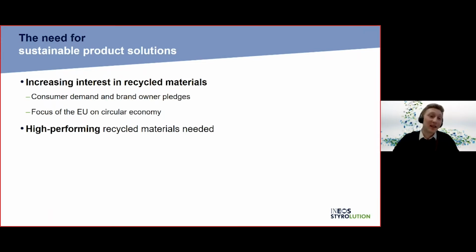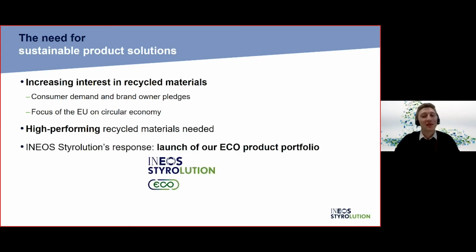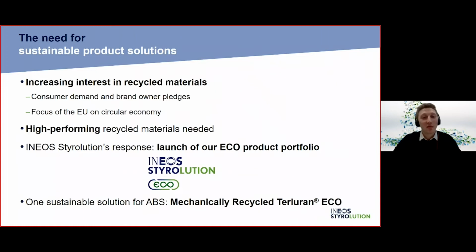And so how have we as INEOS Styrolution responded to this market need? We've developed and launched a range of sustainable products known as our INEOS Styrolution ECO product portfolio. And one offering from that portfolio that we'd like to focus on today is our mechanically recycled ABS products. And these are part of the Terluran ECO product portfolio. And to answer the question of why mechanical recycling is a good option for sustainable solutions, I'd now like to present a short overview of some of the different recycling technologies that can be used for styrenic products.